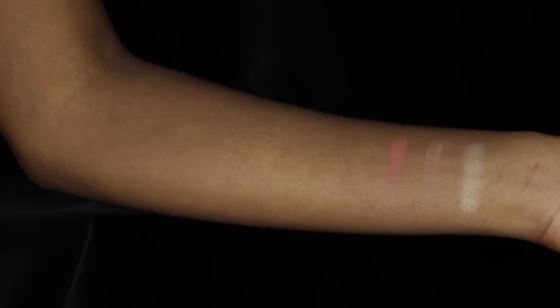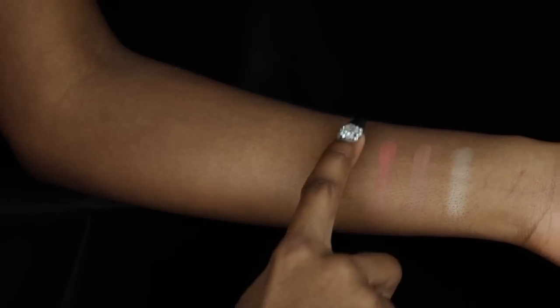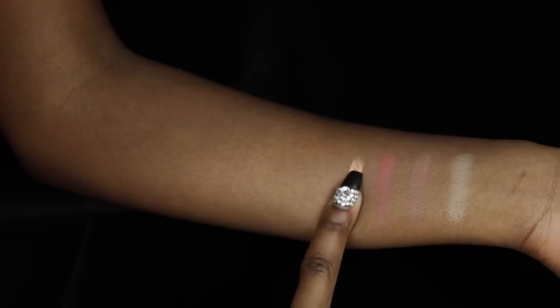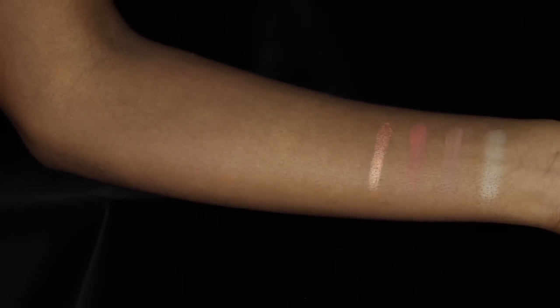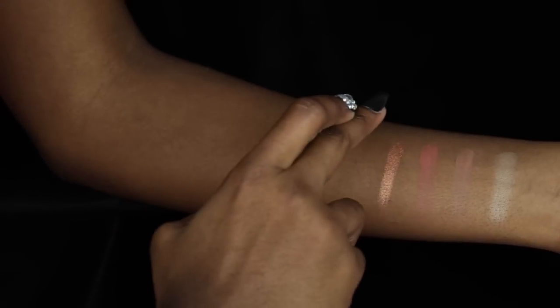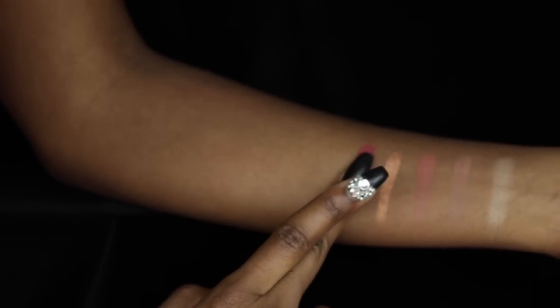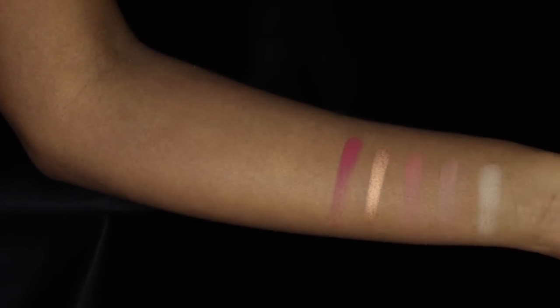And then we're going into the shimmers. We have LA. Get some more of that. Really gorgeous color right there. Alright, so after that, we have Burgundy, which I think is like the star of the palette. Really pigmented color there.